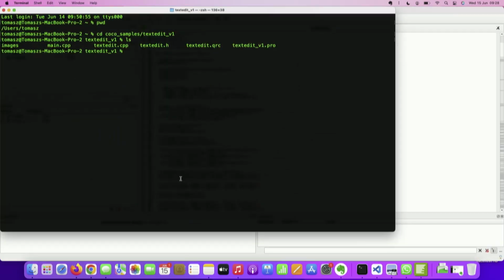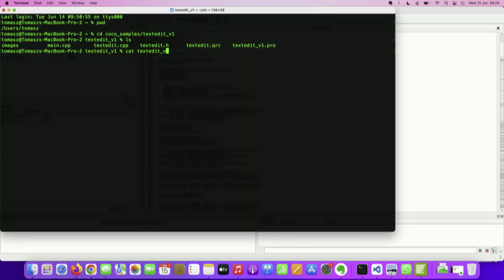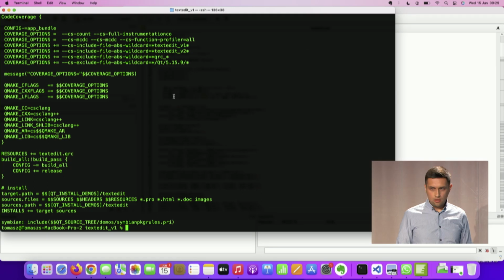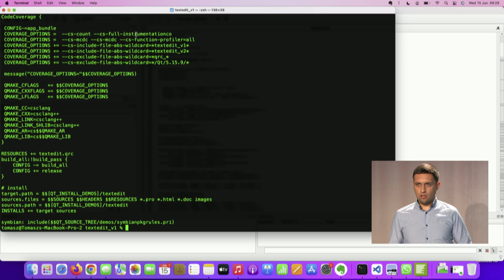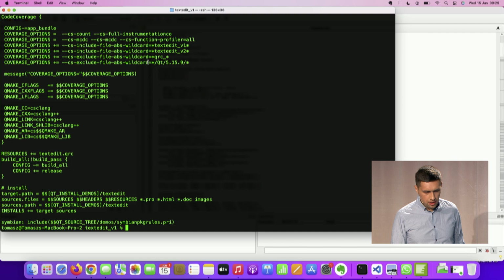Okay, so now let's take a look. Here I have a very simple example of a text edit. And now I can show you the project file. What is important here is that at the top you have a code coverage scope. Those coverage options basically tell our tool what kind of coverage you want to have, and whether we should also get the function profiling and all the options for our tool. Later on, here we exclude the Qt library, right? We don't want that, and we exclude the QRC files. We don't care about them as well.